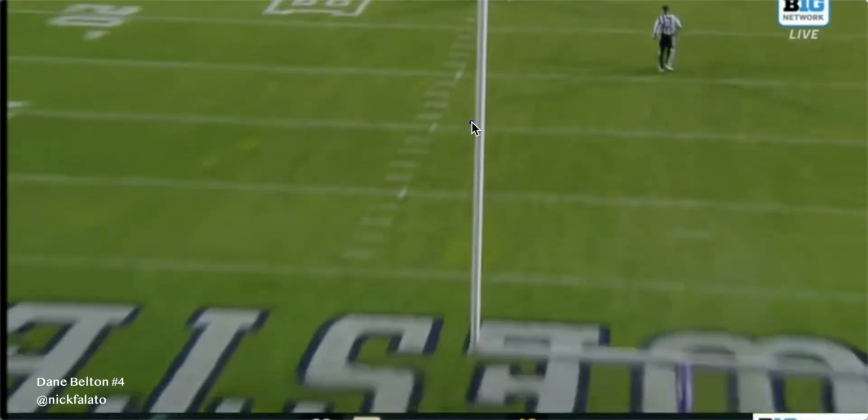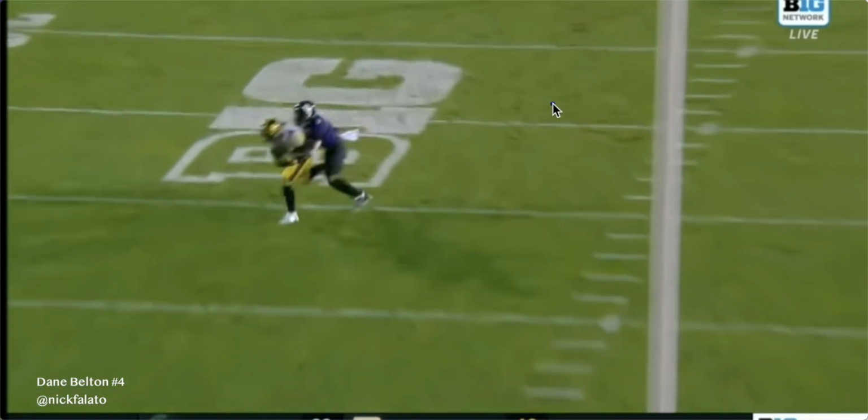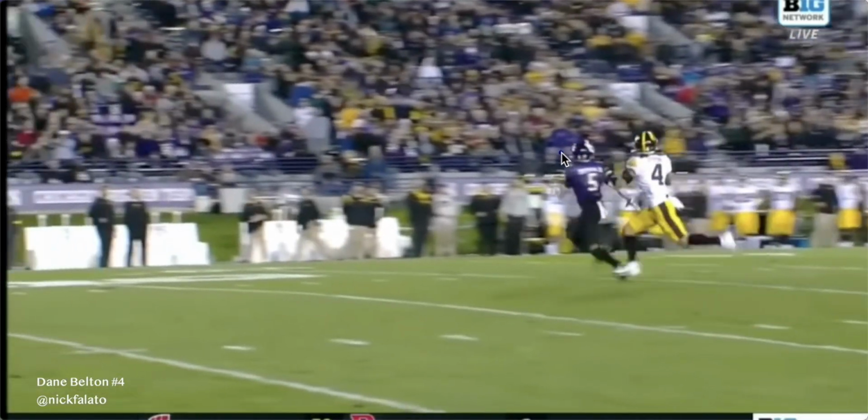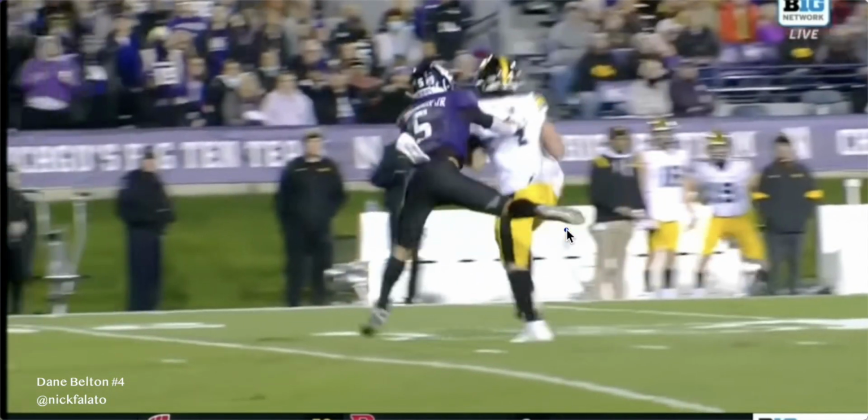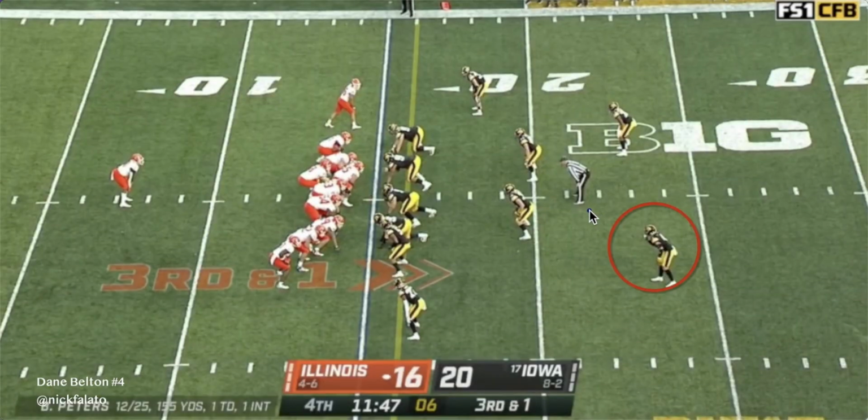It's a bad camera angle, but he's able to still recover and work underneath it. It's not like he was necessarily beat to begin with. He's right on the hip right here. It's right on that outside hip. Then he gets better body position, makes the pick.